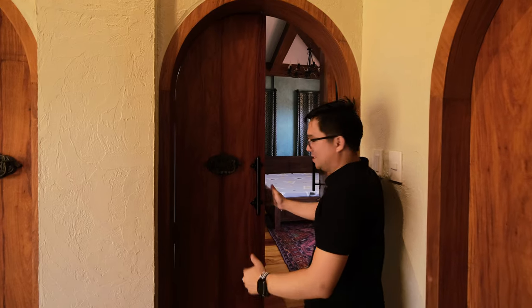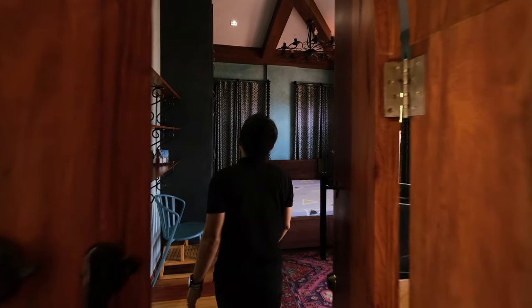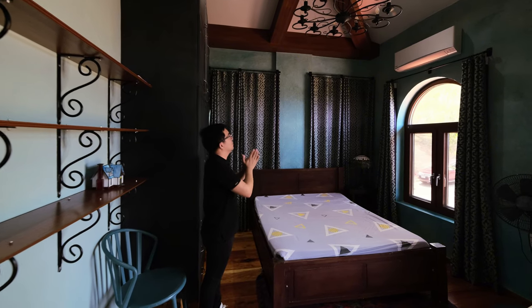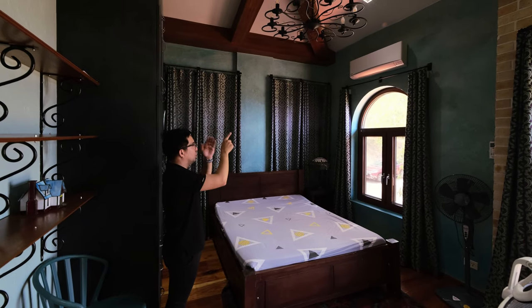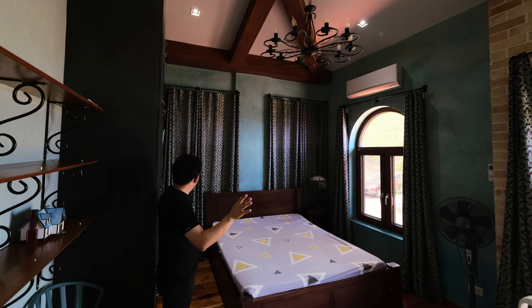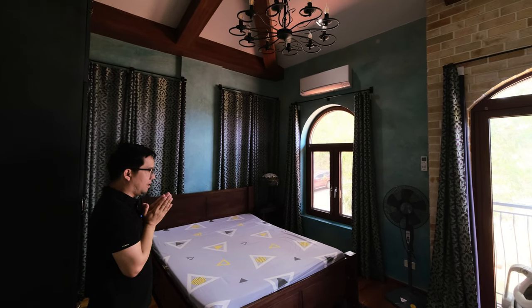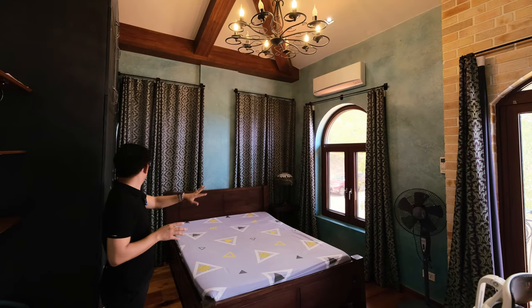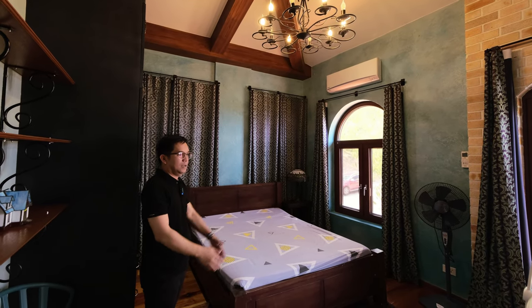Right, so let's go inside. Wow, upon entering, so you have a king size bed. Of course, high ceiling again with the air conditioning unit. Multiple window ventilations, beautiful drape designs. Of course, you have the veranda area. And you have a storage space here and your counter.